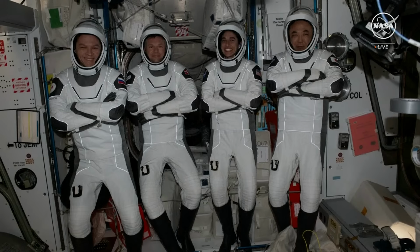Mogensen, JAXA astronaut Satoshi Furukawa, and Roscosmos cosmonaut Konstantin Borisov. Currently, they're on their way to the targeted splashdown site just off the coast of Pensacola, Florida.